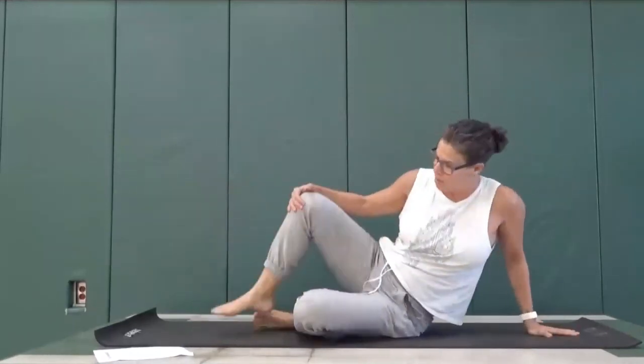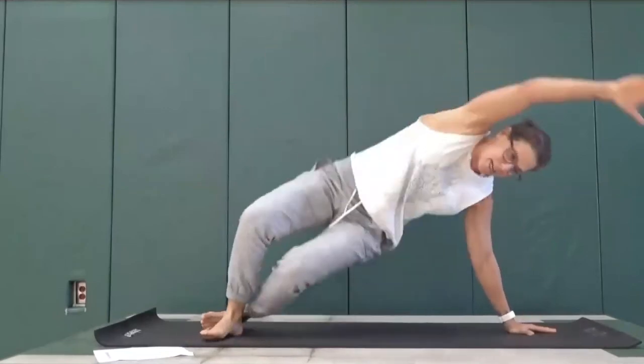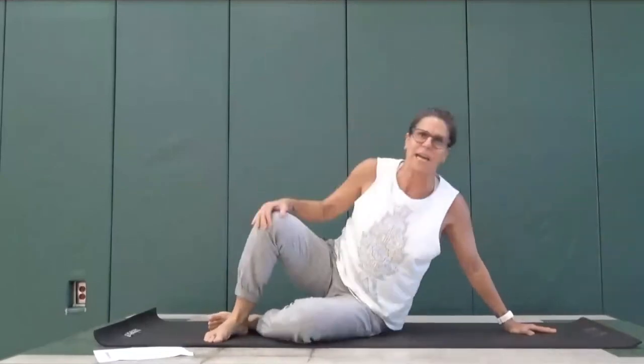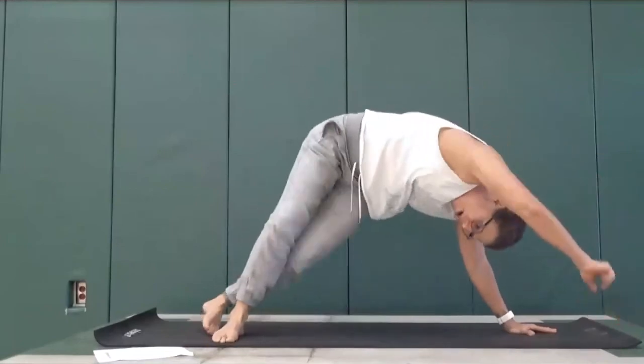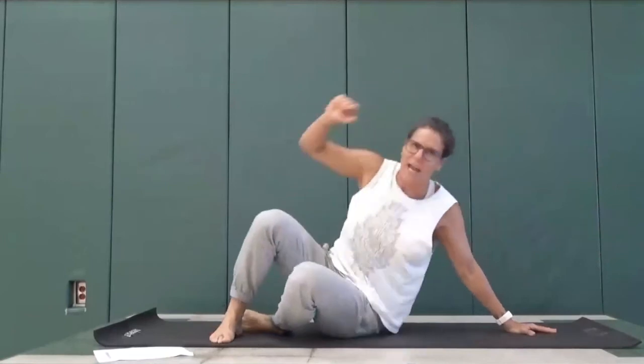Stack the knees. Hook the bottom foot around. Give yourself a little more room. And inhale, rainbow. Exhale, down. Inhale, rainbow. Exhale, down. One more time. Inhale, rainbow. And exhale, down.